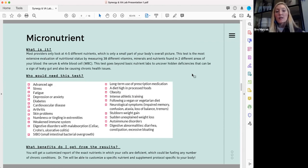But this test truly is taking nutrient testing to the next level. For many of your patients, I know we've all been to the doctor and they run, like you were saying before, very standard limited labs. So they might run a vitamin D, maybe a folate. They might look at iron a little bit. And if they're okay, then great. If not, try eating more red meat, or whatever they say.